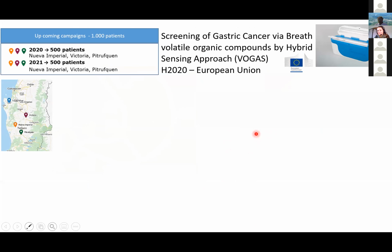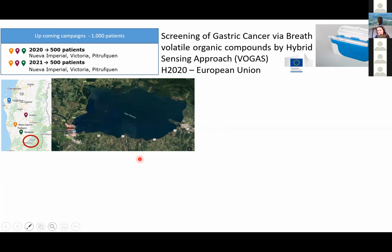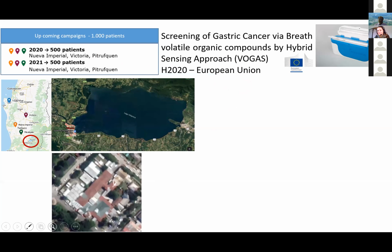And finally, we have established other collaborations through the campaigns, which has been very positive in terms of internationalizing. This is work with the European Union with volatile organic compounds. For this reason, we decided to move to another region where we have the Villa Rica Lake.